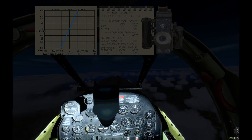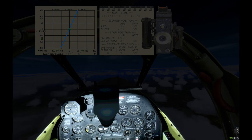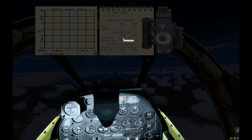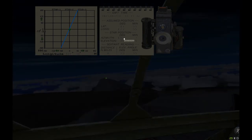And then I said we want to do Acrux, so let's do that. Acrux is going to be at azimuth of 181 degrees. It's going to be off this wing. And the elevation is going to be 44, 45.